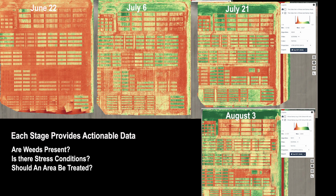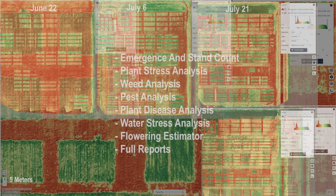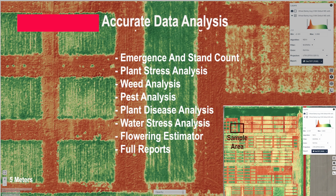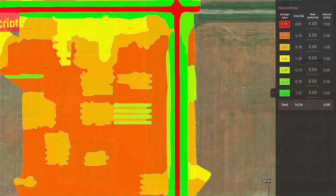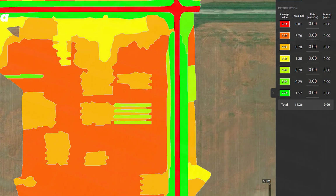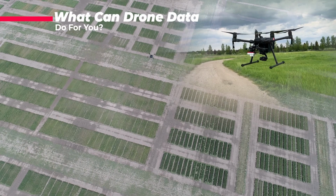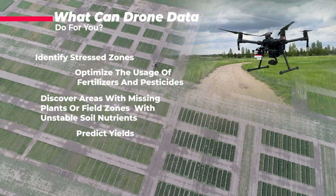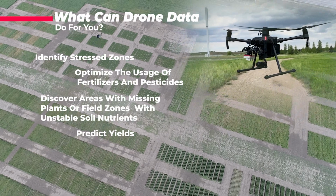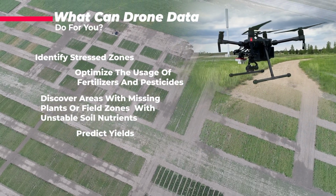A professional drone service provider will work together with agronomists and artificial intelligence companies to ensure maximization of results. Based on analysis, prescription files are provided for accurate application and to eliminate wasted inputs. Drone data identifies stressed crops, regardless of the cause. Because you know exactly where the stress exists, you know exactly where and what to treat, and so optimize inputs.